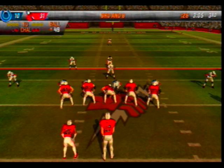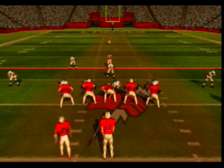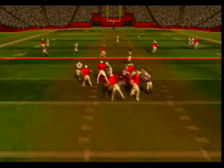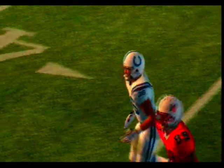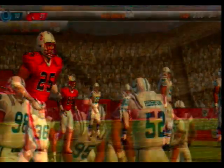Number 17 scans the defense from the gun. Drops back with the throw. Almost intercepted. Number 89 was the intended receiver on that play. Hamilton had the coverage on the play.